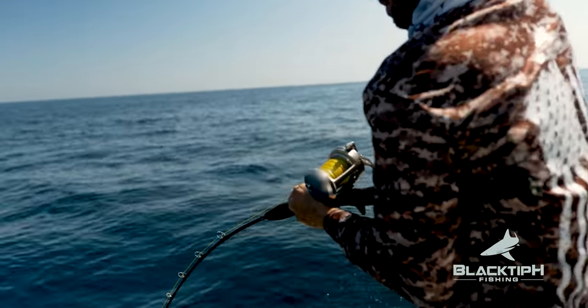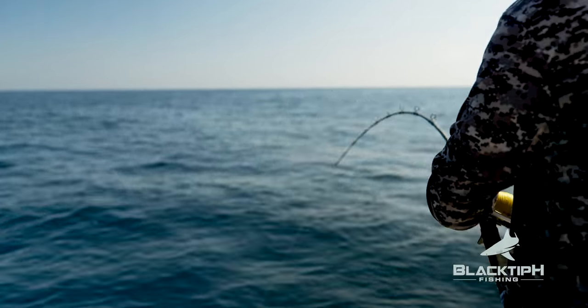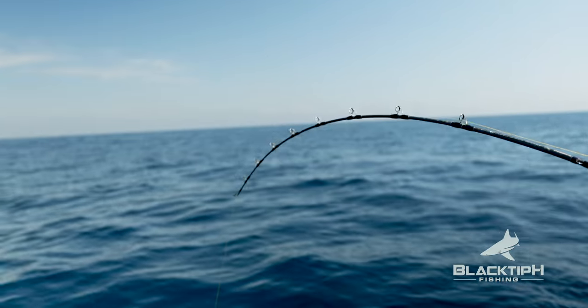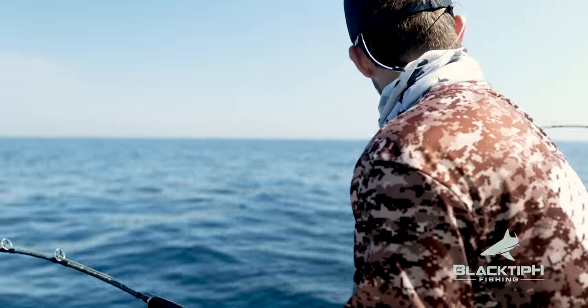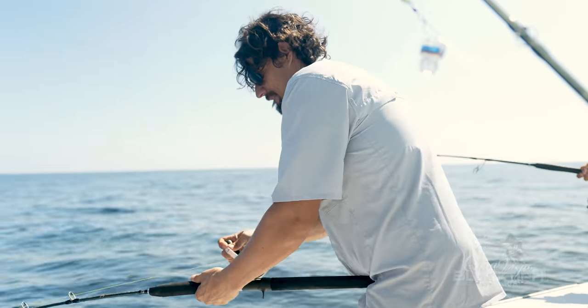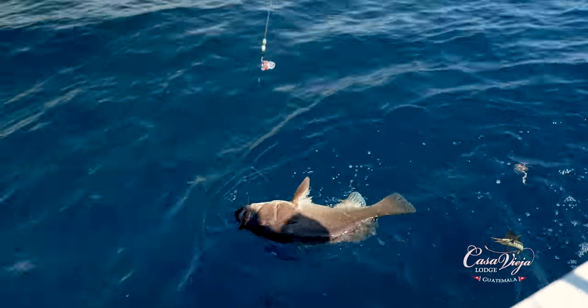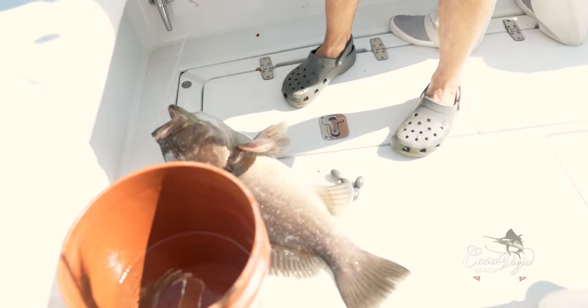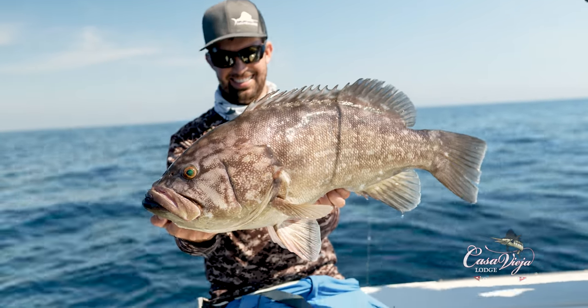Come on. Oh, he's big. Oh, he's going down. Oh, there he is. I see color. You got one? Yeah. You got one too? Yeah. Oh, that's big, man. That's big. Oh, that's a nice one. That's a nice one, man. He probably weighs 15 pounds.